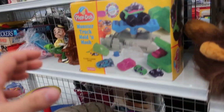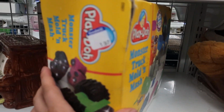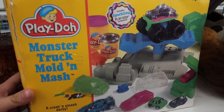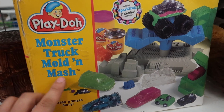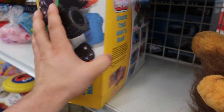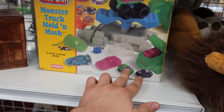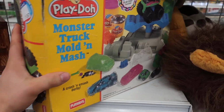I was going down my favorite aisle, the toy aisle, because who doesn't like cool toys? I found this really neat old, it's not old, but I had one when I was younger, the Play-Doh Monster Truck Mold and Mash Kit. And I'm going to see if it's all there. If it's all there, I'm definitely going to snag this. Play-Doh sets are really good for the most part. You always want to pay attention to those, but I only want 2 bucks for it. That's definitely going in the cart.